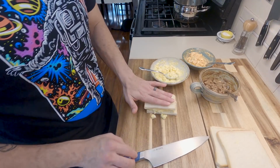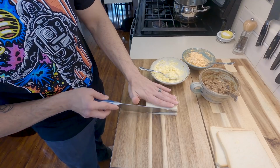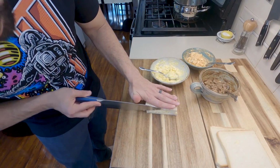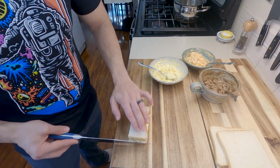Gently press the bread down after cleaning up your mess, placing your knife to the side of the bread to hold everything in while applying pressure to the top of that bread. This is going to slowly compress your sandwich so it's nice and tight for when you start to eat this thing and it doesn't fall apart.